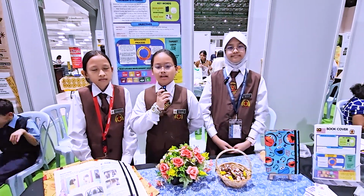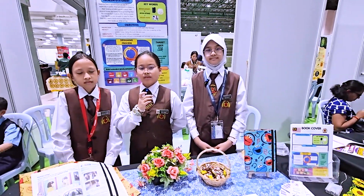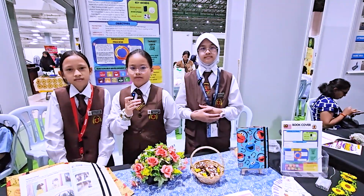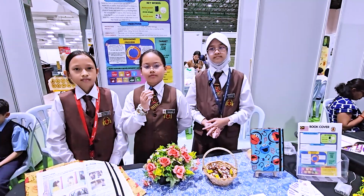Guess what? Right now, there isn't a book cover out there that can do everything we want. We need a book cover that can turn into a stand, fit all kinds of book sizes, and keep our beloved paper books safe. That's why we're super excited about our new idea.